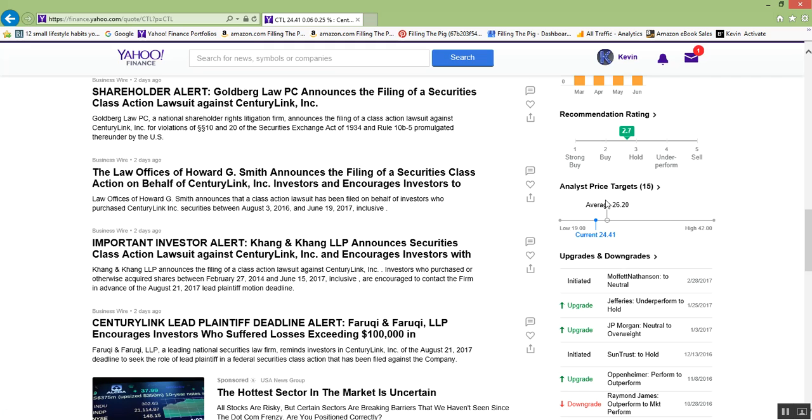But keep in perspective, this is just a recommendation, and from a stock perspective, stock prices can fluctuate heavily on different market conditions or the company's performance.